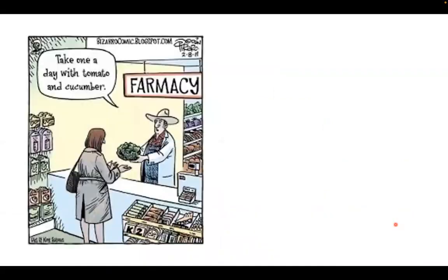So with the body. And what I want to point out to you is what we're doing here with Cili again. You know, I love this little slide over here, the pharmacy, right? And this is what the pharmacy used to be, right? It used to be vegetables, as you can see back here, right? And I love this little example. He's the guy in the pharmacy back here, the farmer is saying, hey, take one a day with a tomato and a cucumber, right? And that's what we used to be able to do because we could eat the vegetables, we could eat the fruits, we could eat what we needed, and it would give us the nutrition that we wanted, right?